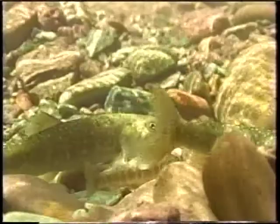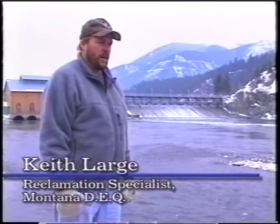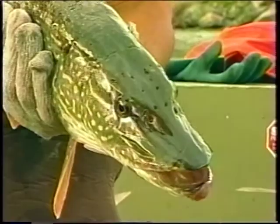Another big problem with the reservoir, just in the last 4 years, is the identification of pike in the reservoir. Pike are a non-native species to Montana, and these non-native species are eating all the trout, the cutthroats and the bull trout. The bull trout is an endangered species, so it's very important that we try to correct that problem before we lose that resource.